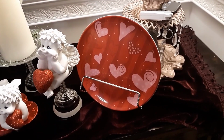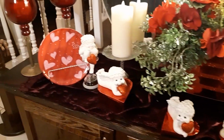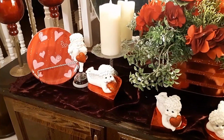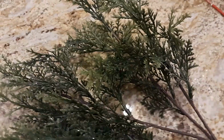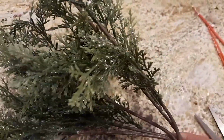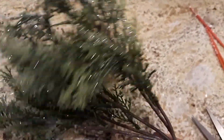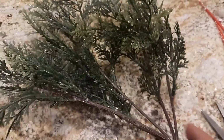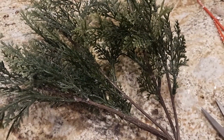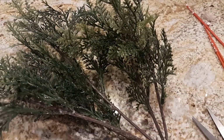I had 2 of these plates, so I put them on the plate stand and put 1 on each side. I'm using a little more of this greenery. See, it has a little bit of a winter vibe on it. Again, from my Michael's grab bag haul. So I'm going to add those on each side of that slender red bucket.